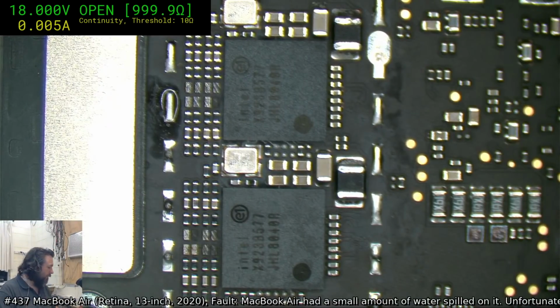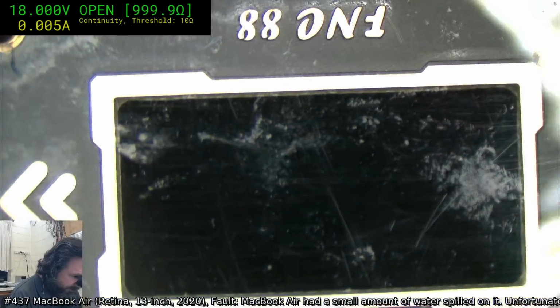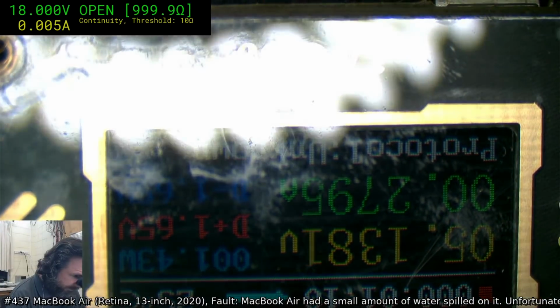So yeah, I'm just not getting the 20 volts. Actually, I didn't bother to see what protocol it was reporting. Give up and show the kiddies? Yeah, that's not going to happen. Kiddies don't come into this room. Kiddies aren't allowed in this room. Protocol unknown. Nah. Okay.